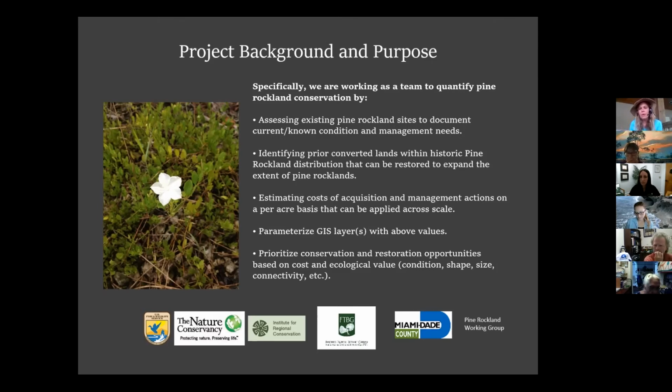So that map where you saw the Miami Rock Ridge, what it used to be, what it is today, there are a lot of pieces of land that are no longer pine forest. Maybe they're now an agricultural field, or some sort of roadside corridor or a canal bank, but they still support Pine Rockland species and they still have substrate that is somewhat intact. And so those prior converted lands can be restored to Pine Rockland. So we can actually expand our acreage and increase that number from 2% to something higher, possibly.